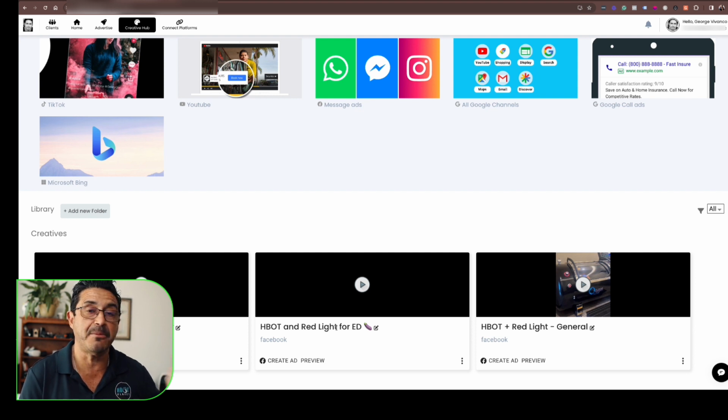You may not even have a hyperbaric chamber, but even wellness centers, cryo spas, med spas. This is kind of the structure for all of it, okay?